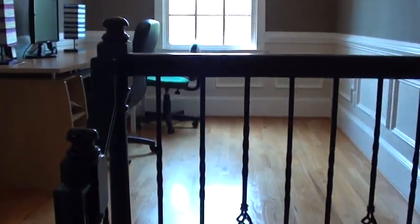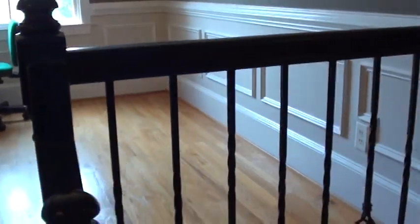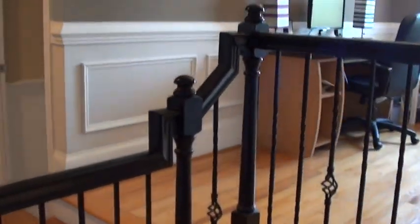Going back 3 steps down, it has this sitting area which can be used as an office as well. Beautiful ceiling, custom paint, hardwood floor. This area is above the foyer, which has been utilized in a perfect way.